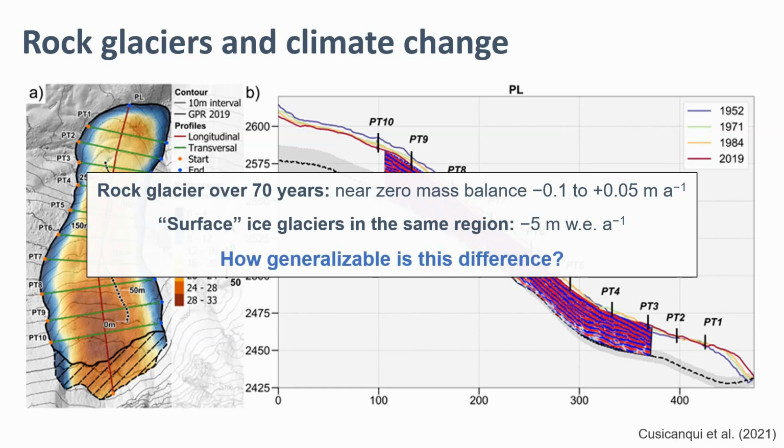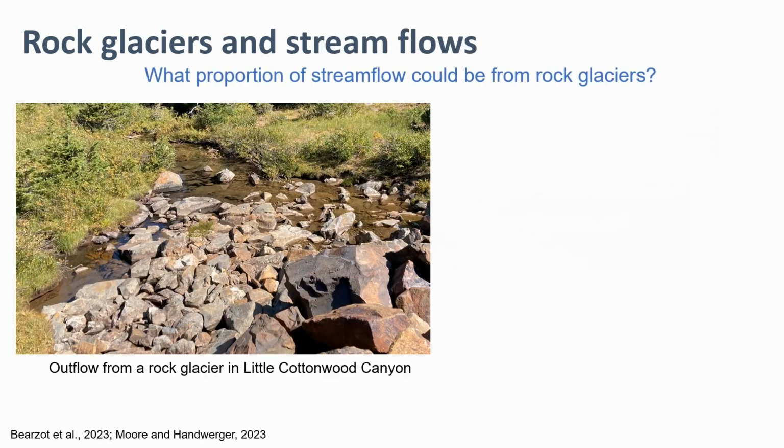But we want to think about how generalizable this difference is. And this is something we don't quite know a lot about in Utah, but we're trying to really nail down. We want to understand what proportion of our stream flow is coming from rock glaciers. I showed you where they are. I showed you how they sit in elevation. But we really want to know how much water is coming out of them. If they don't appear to be melting very quickly, might they melt more quickly in the future? How much are they melting right now?